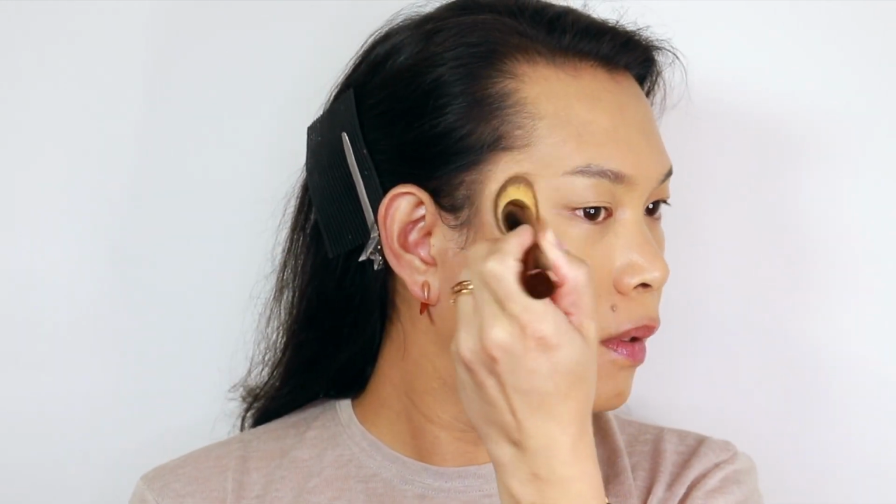Even if you're using a full coverage one, if you really buff it out and you apply it little by little, you can still make it natural looking. Because I've always believed in makeup that it's always good to start with little and add as you go along rather than to take out what you already put in there. So that's the foundation buff down.